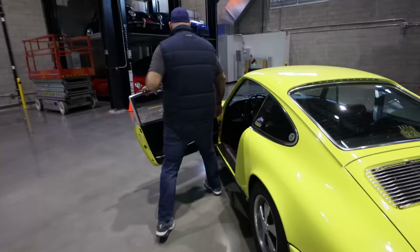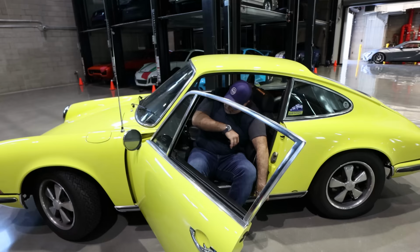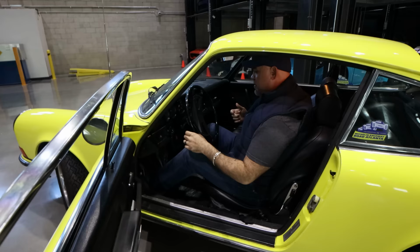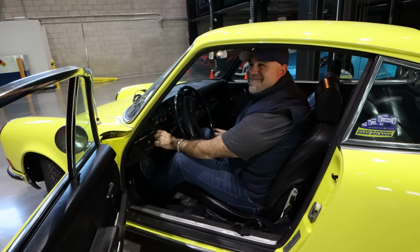So I'll show you how the lifts work, because we store Jeff's car on the third level. This is a 1970 911T with 64,000 miles on it. Oh man. It's very nice. Thanks, Jeff. It just came back from service.